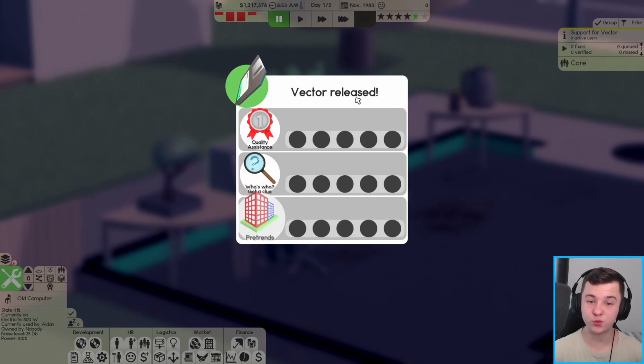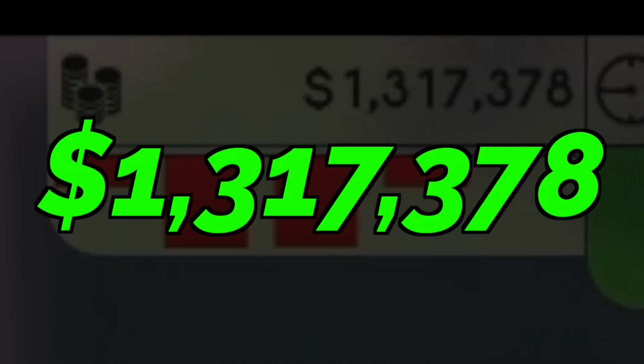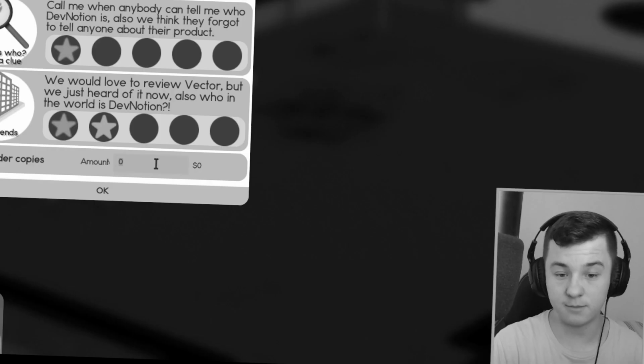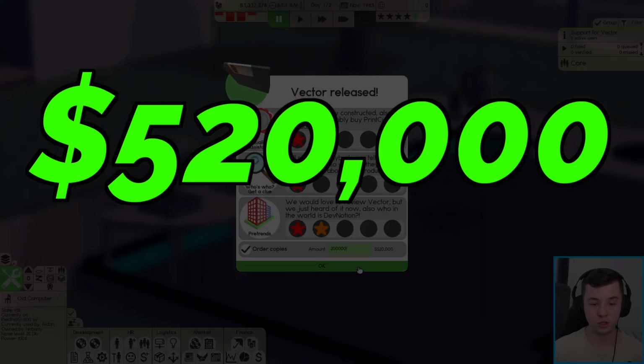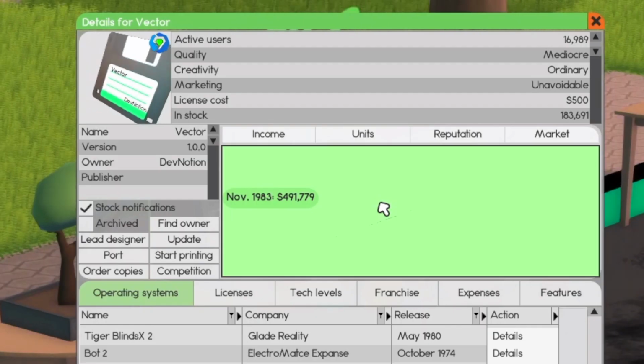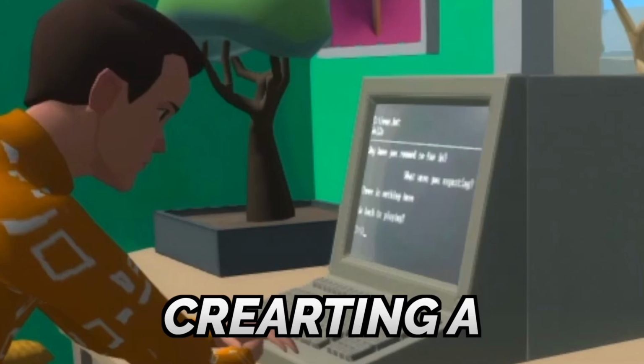So Vector is released. So luckily we've got 1.3 million in the bank because we're going to have to spend a bit of money here. We are going to order about 200,000 copies for $500,000. Are we ready? And we make $500,000. That's pretty good. Creating a development company solo is a lot of work.